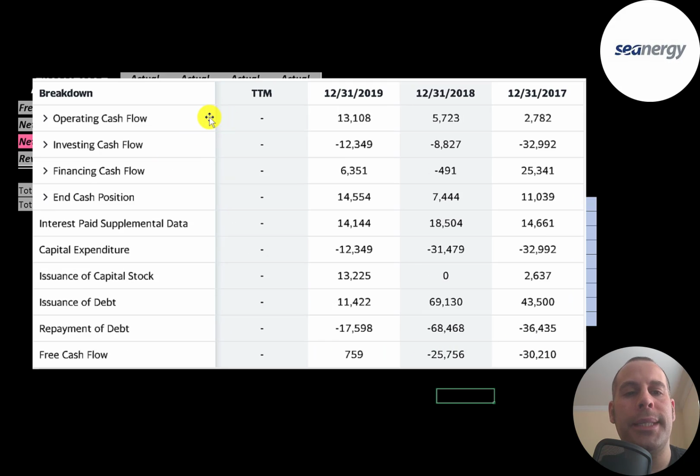This is the company's statement of cash flows. The top line is operating cash flow. That's how much cash the company generates from its operational business. Then you have capital expenditures, which are investments in property, plant, and equipment. Most of the company's CapEx are purchases of their Cape-size vessels. Operating cash flow minus CapEx gives you your free cash flow.